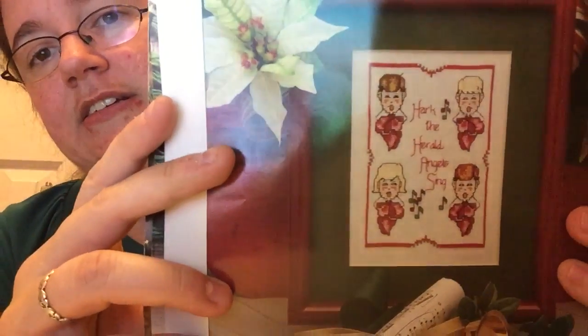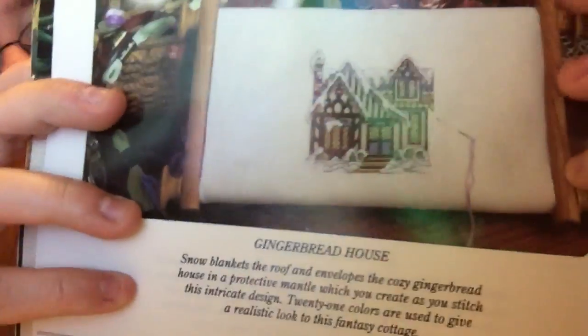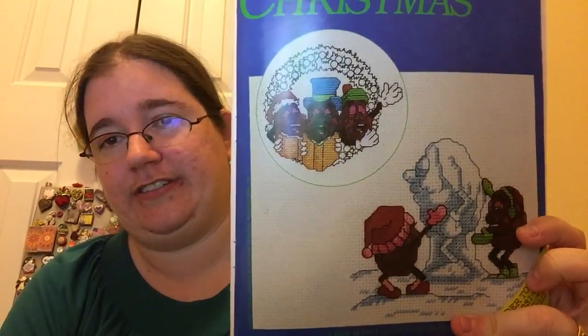It's amazing how different the magazines are now. So they also have, besides ornaments in this issue, some other patterns as well. This one is Choir Boys. You can tell the styles are very different. This is Ready for Christmas. This is Gingerbread House. I like that one. You can tell this is old because look, California Raisins. This is just an ad, but California Raisins cross stitch.